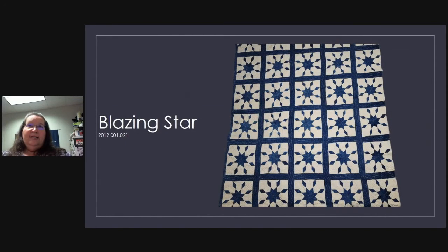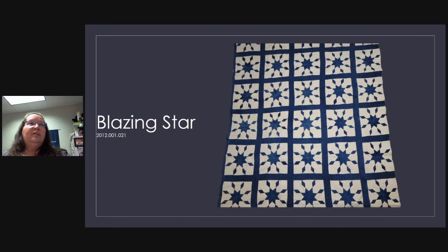This quilt is a more recent addition to our collection, but it is an older piece. This one is called the Blazing Star. It uses the Lone Star pattern that has been scaled down so that it's smaller. Lone Stars usually take up the entire quilt, and it's just one star. So this one is multiple stars within the quilt. There are 30 blocks on this one, and they are all hand quilted.